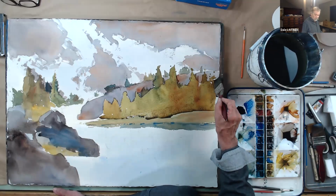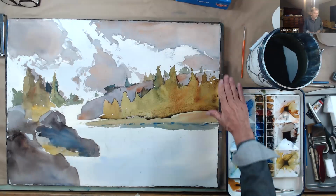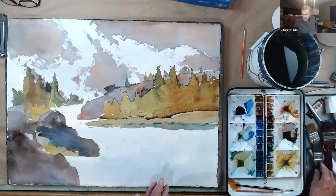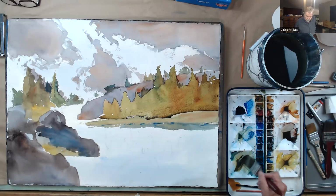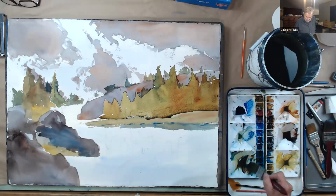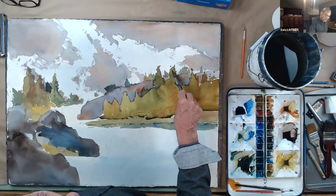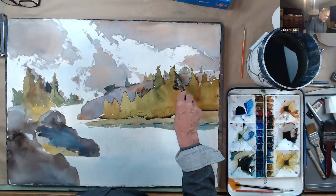I got all the way out to the edge finally. There we go. So I've got the blocking in of the light mass. Now what I can do is go in and work with some darker shapes for the shadows on here. So I'm going to come in and shade these. Now I can differentiate one tree from another a little bit better.